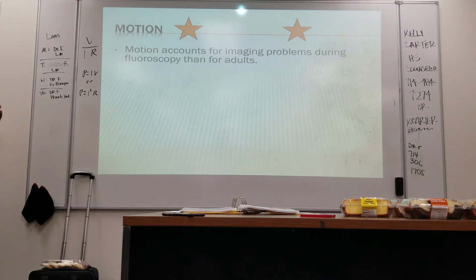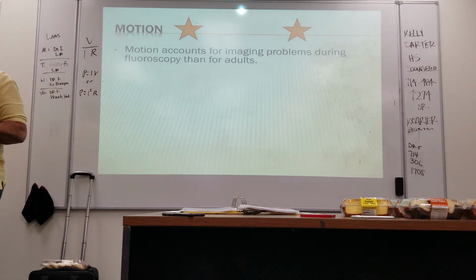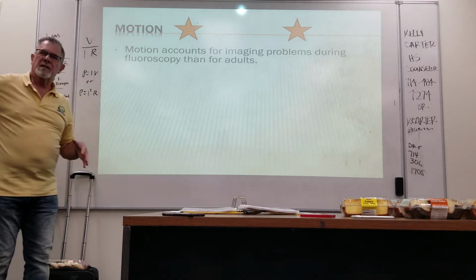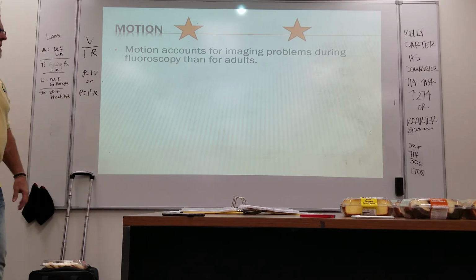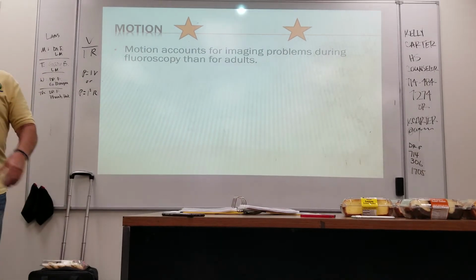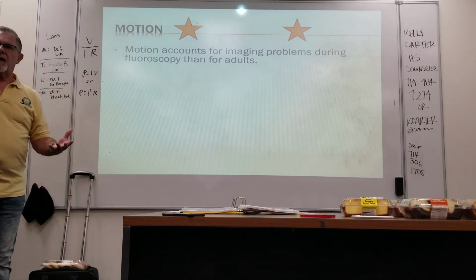So the biggest problem with children for fluoroscopy is motion. It counts for more than the problem we have with adults. Adults, for the most part, will hold still. Some of your geriatric patients have problems with that, usually because of back pain, laying on a hard surface, things of that sort. But children squirm. Any of you that are parents know how difficult it is for your kids to sit still, let alone lay still for a procedure, especially if they're in pain or they're afraid of what's going on. This is a whole bunch of scary types of equipment for them.